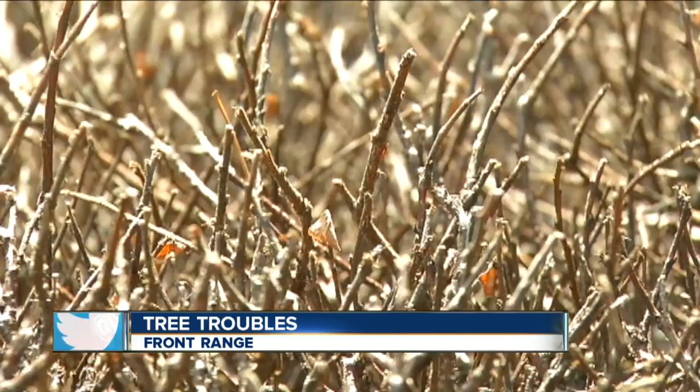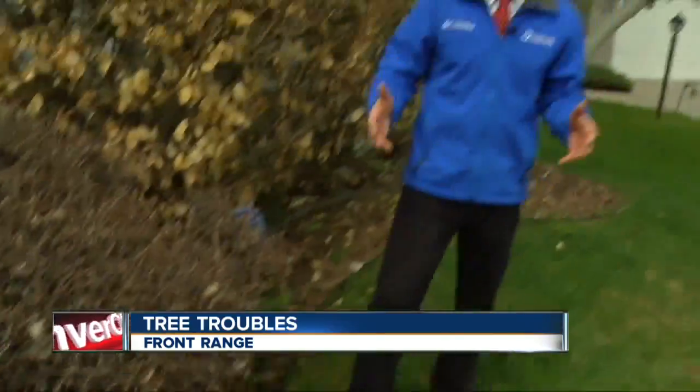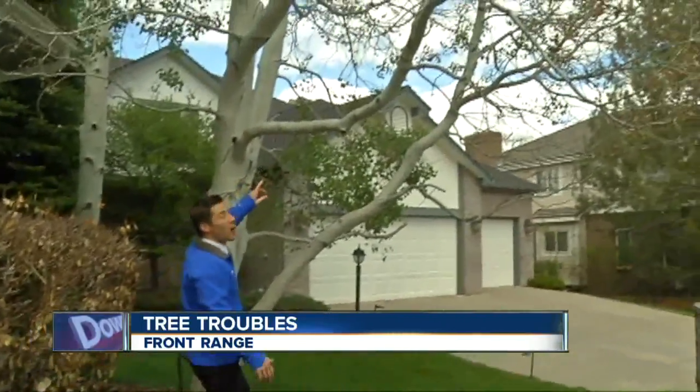And that has led to damaged or dead trees and bushes from Colorado Springs to Fort Collins, some of the worst conditions in 25 years. Thanks to the cold snap last fall and around Mother's Day, these boxwood bushes in my front yard will likely have to be ripped out. And even though this aspen is not looking the best right now, tree experts say it's best just to be patient, wait a little while before you decide to cut anything down.